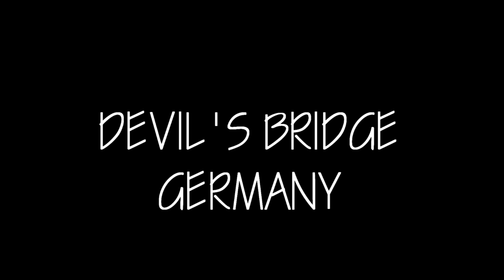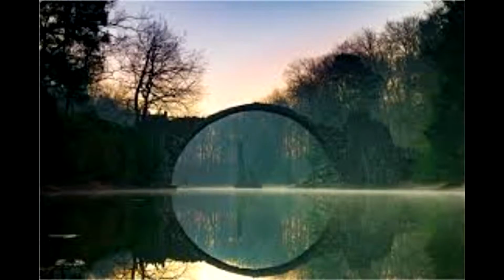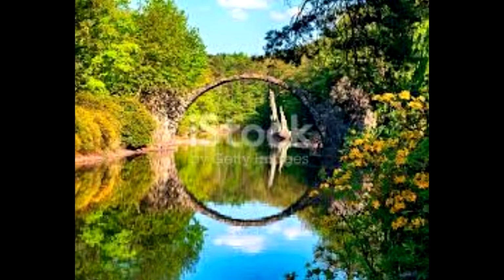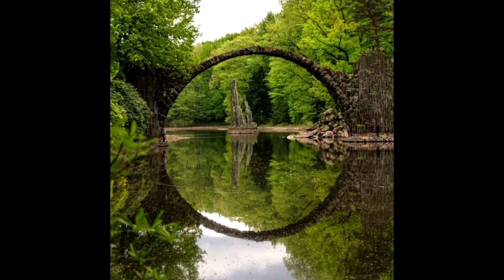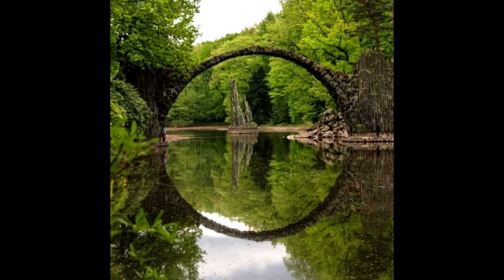It was just... Devil's Bridge, Germany. Die Rakotsbrücke, better known as Devil's Bridge in Kromlau, Germany, is a 19th century stone bridge with a wonderful arc that forms a perfect circle in the reflection below when the waters are calm. There are many brilliant photos of the bridge, but none of them match the fantastic history that dates back to the 1860s when the bridge was commissioned by a local knight. Alas, crossing the bridge is now forbidden in order to preserve its structure, but at least we can still admire the beauty and marvel at its construction.